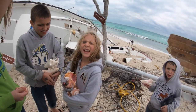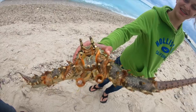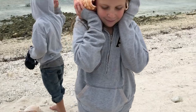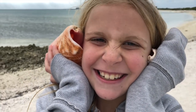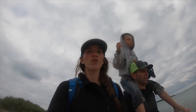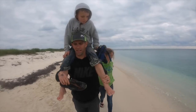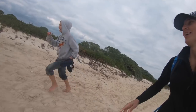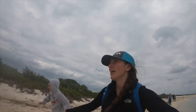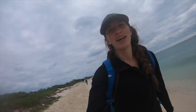I want to be the top. Brecken, who are you talking to? I'm talking to the ocean. It wouldn't be a national park visit if Cruiser didn't get a shoulder ride. Right, buddy? Go, Cruiser, go! I'm gonna be. You are! Cruiser thinks he's gonna beat me. He's probably right. He was right.